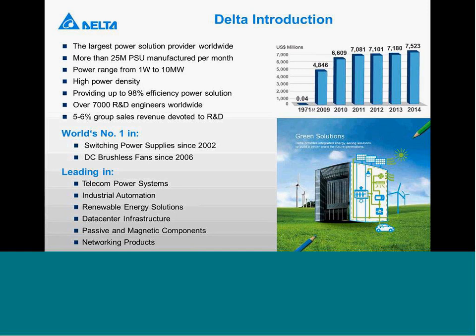Besides power supplies, we are also the number one in the world in DC brushless fans, and leading in telecom power systems, industrial automation, renewable energy solutions such as PV inverters or wind, data center infrastructure, passive and magnetic components, and networking products.